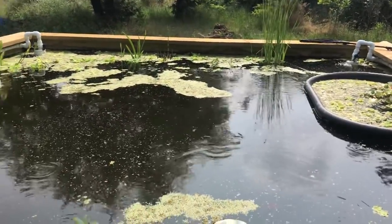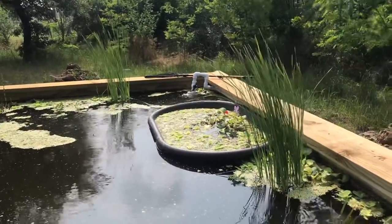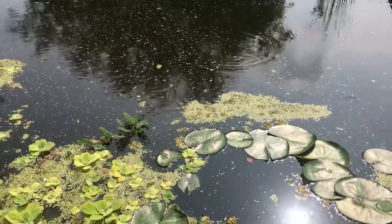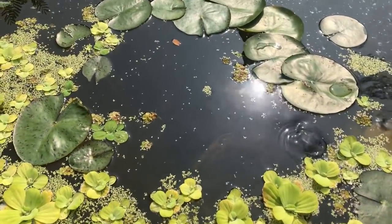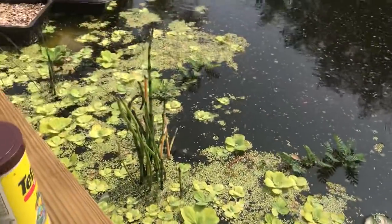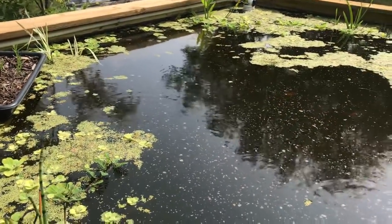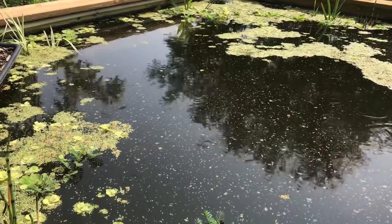Hey guys, time for an update on the 12 by 12 timber frame pond. We're out here this morning getting things done, and realized it's been several weeks since we last updated you, and almost a month since we put it in. The ecosystem is coming along, and there's some really good, and then there's some not good yet. I'm not going to say it's bad because it's just how long it takes for aquatic ecosystems to develop.